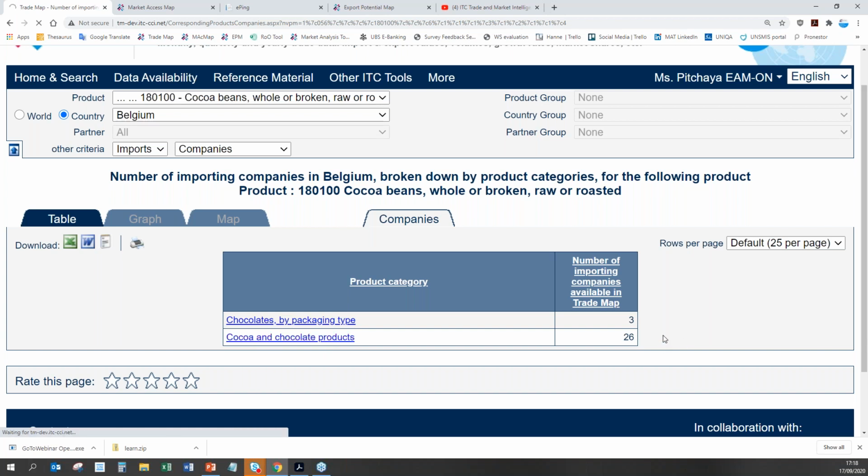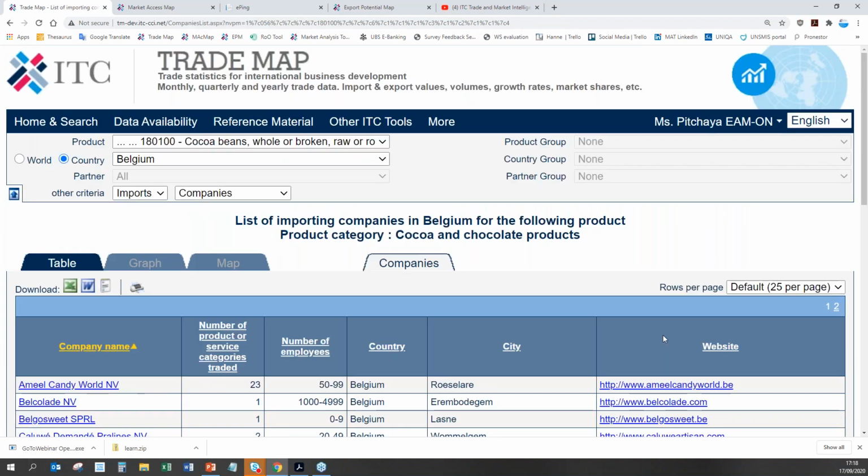You see right here. On this particular page, we source the company contact information from two companies in total. One is Kompass. Second is Dun & Bradstreet. We do not collect this data ourselves, but we make this data publicly free for all users in developing countries. This does not mean that in Belgium, there are only 28 companies who import cocoa beans. There are more, but they're just not on the list because you need to register with Kompass in order to appear on Trade Map's company contact information. Okay, so it's not an exhaustive list.